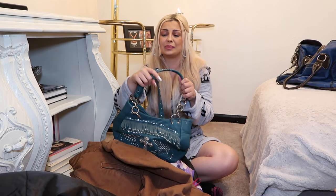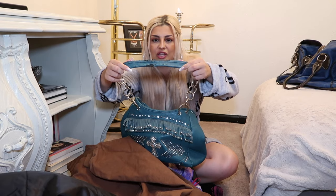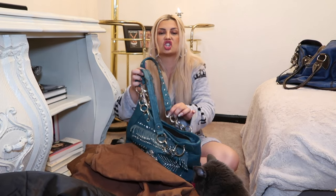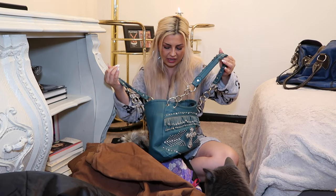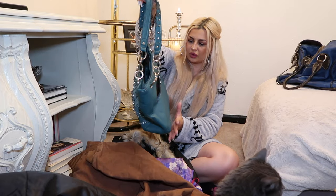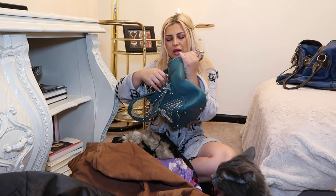So if you guys have any tips on how I could possibly fix it, because it's not shedding bad, but it's starting to, if there's a way that you guys know how to stop it, I'm thinking about super gluing it or something, because the rest of the purse is pretty intact. The inside isn't really that leather material, it's lined with cloth, and the actual outside part of it is okay. I mean, the side of it does have some peeling on it, so who knows.